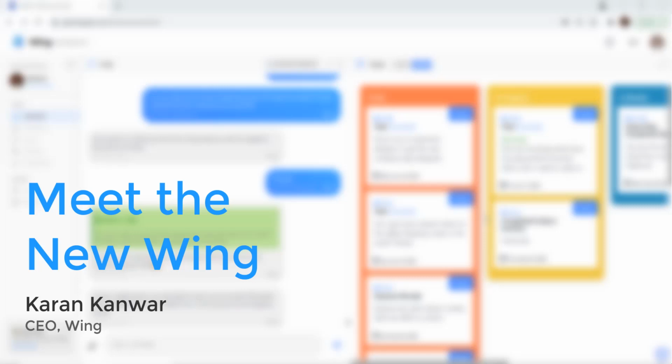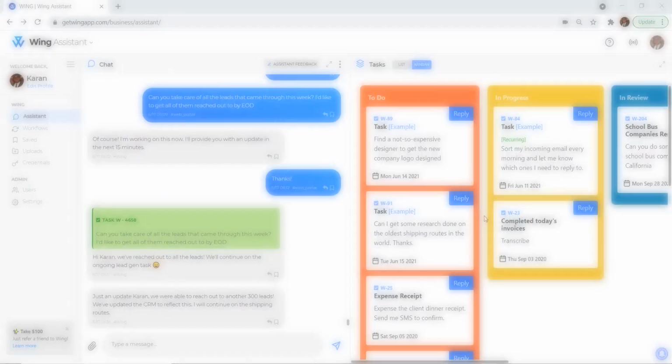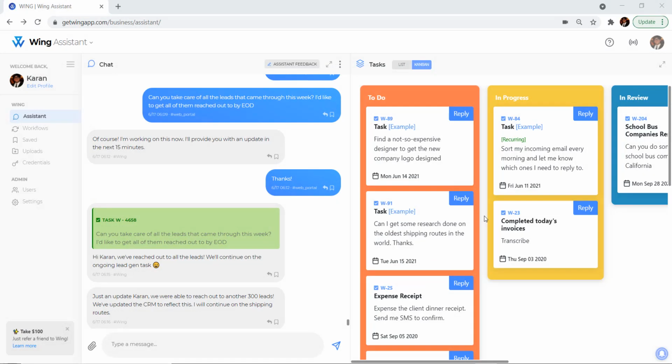Today, I wanted to take a moment to show you the brand new Wing interface. As you can see, Wing looks completely different. One of the things that we've done to make the experience much better is bring tasks right to the center of the fold. As you can see, right over here on the right, we have Kanban, which is an experience that you've been used to seeing.